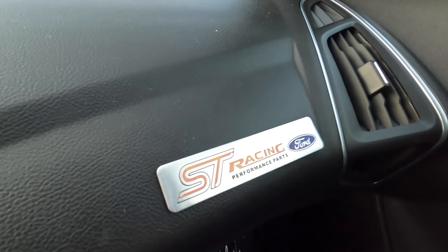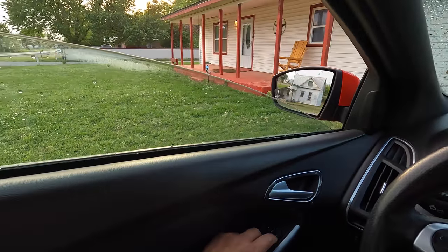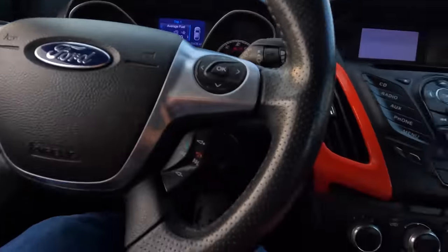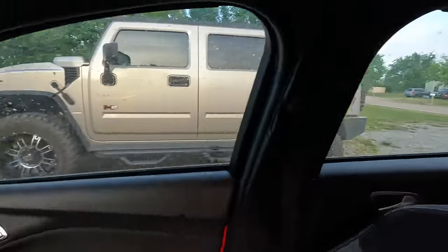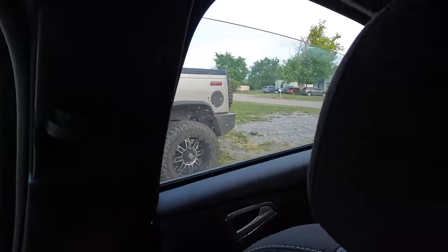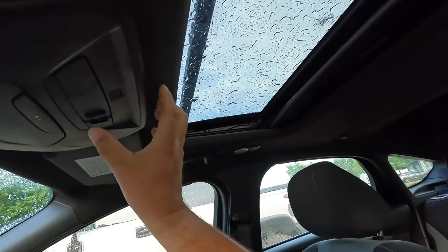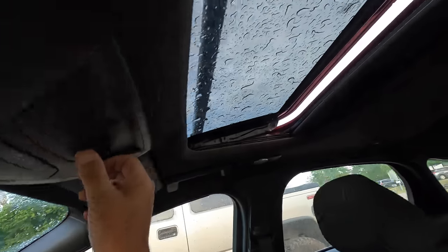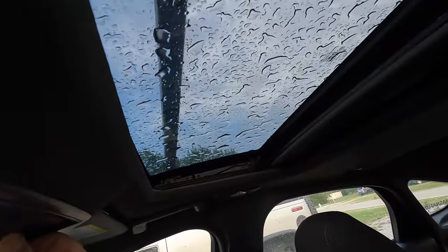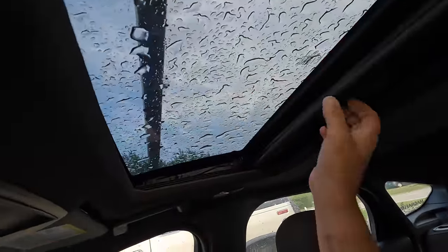ST Racing Performance Parts. What about the important window, of course? I guess, why don't we just roll that down? Let's just roll that down, turn that off. How about that window? Yep, that window works. Very nice. All right, what about the sunroof? Yeah, it's wet, so let's go ahead and close that.